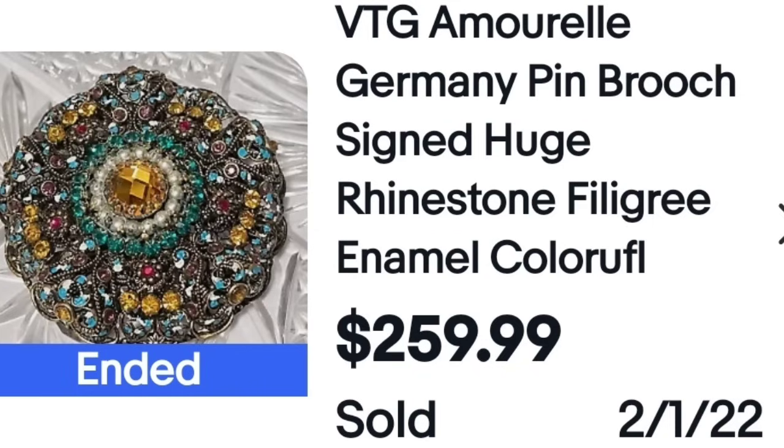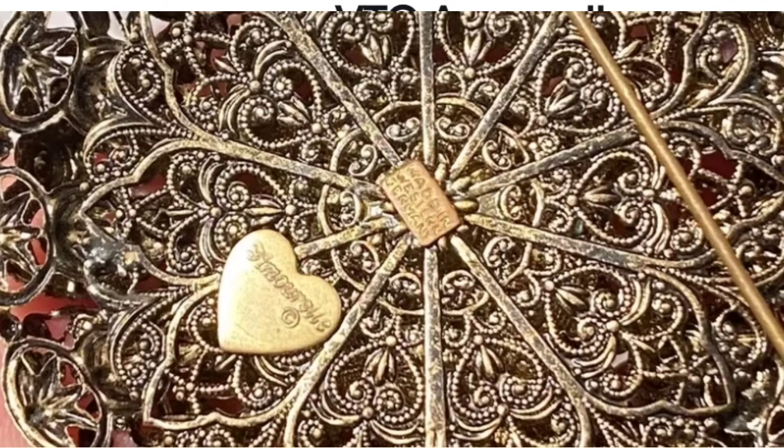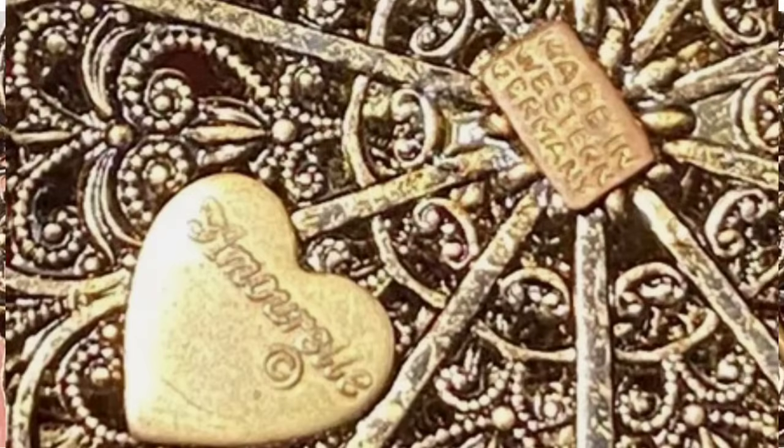When I see stuff that's made in Germany, made in France, made in Italy, made in Austria, I am going to pick it up if it is cheap. So this one here sold for $259.99. Here is the back. You can see there's a little heart for the Amorel, and I zoomed in here for you to see, this says made in West Germany.